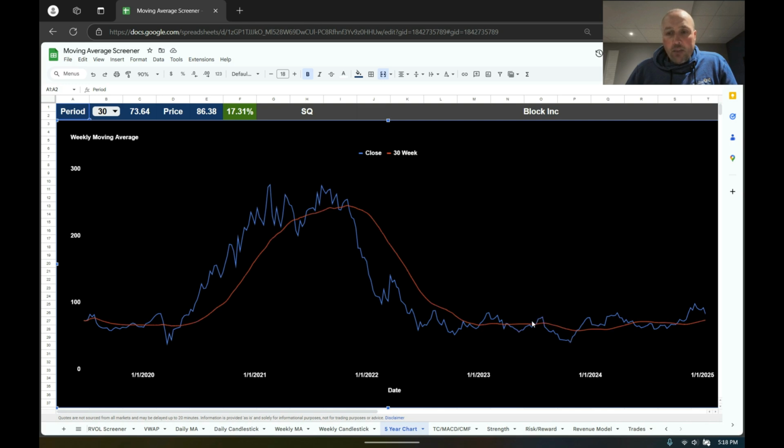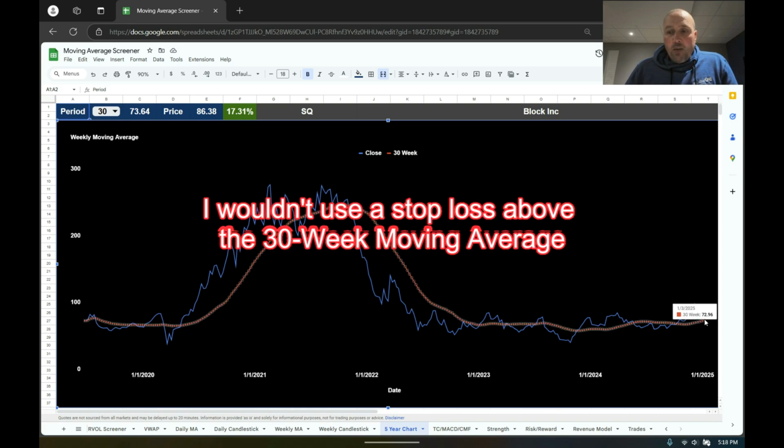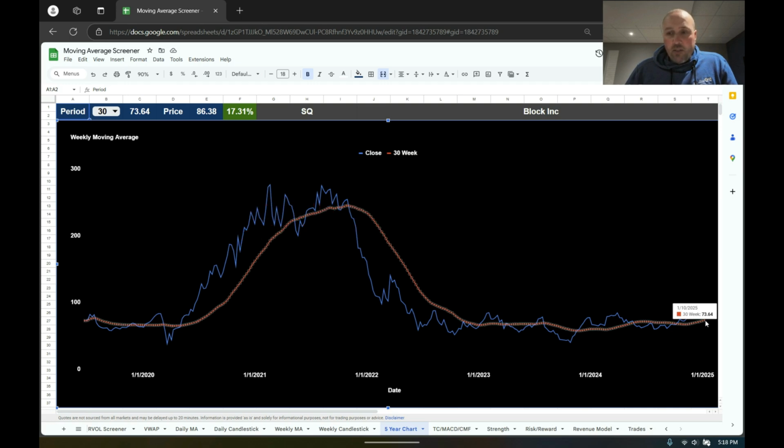We tried to break out a couple times before, and they failed, so it'll be interesting to see if this time is for real. But the trend line is starting to trend up. As you can see, the numbers are going higher and the price is going higher with it. So on any pullbacks here, if you were to use a stop loss, I would not use a stop loss below the 30-week moving average, which is 73.64. That's at least my opinion, because stocks tend to fall back to that moving average often and then bounce off of it.